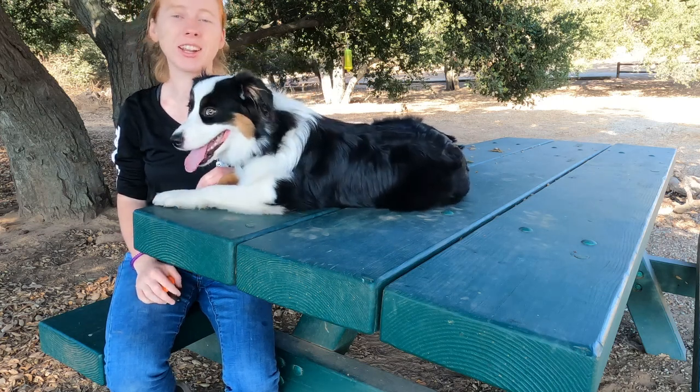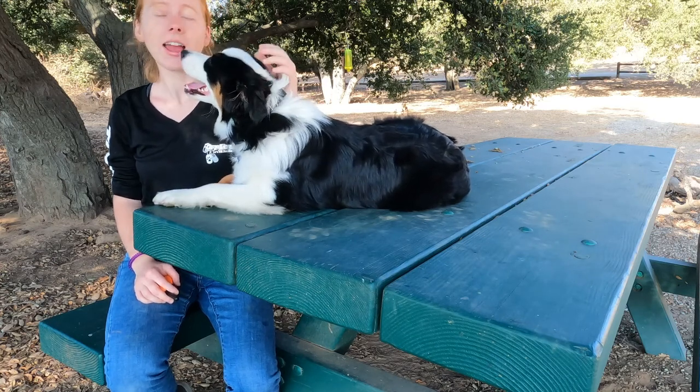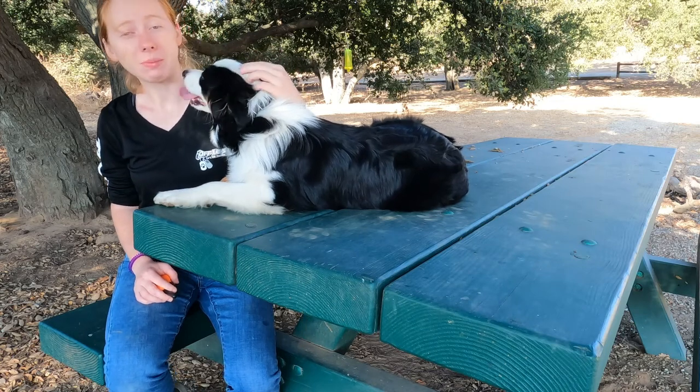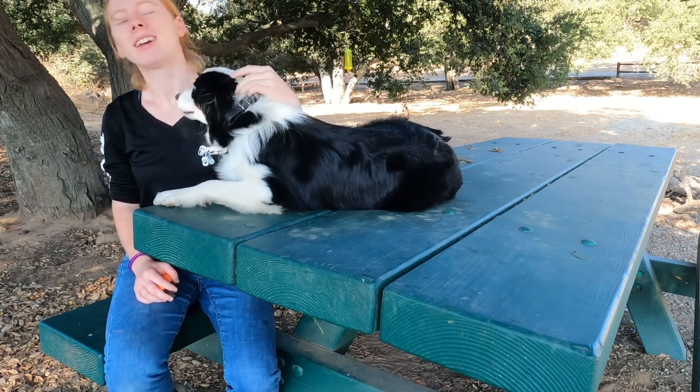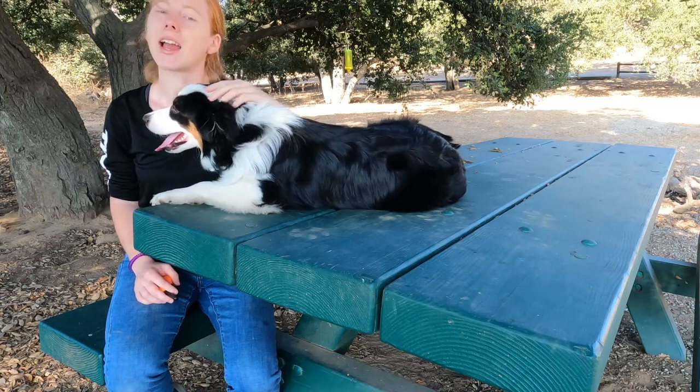I'm a trainer with Off-Leash Canine Training, and this is Molly. She is a six-month-old mini Aussie, and she came into training because, well, she's a puppy. She loved jumping on people and being really excited, and they just need a little more control over her. So let's see what she looks like at the beginning of training.